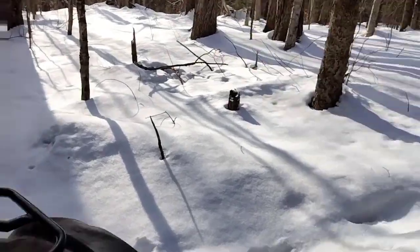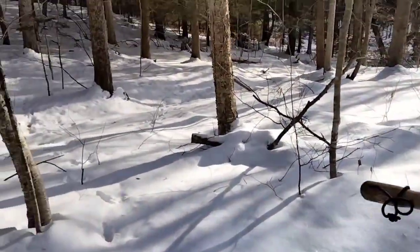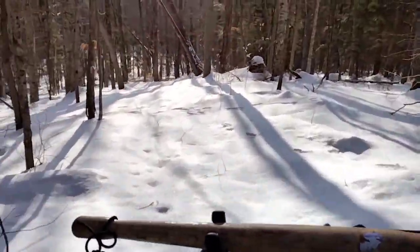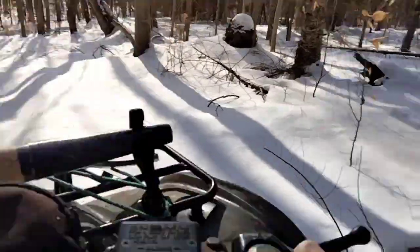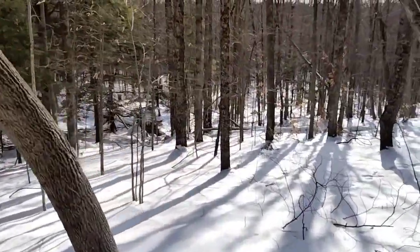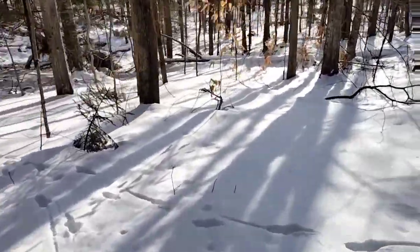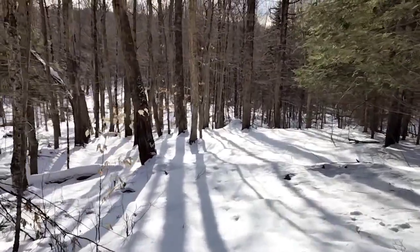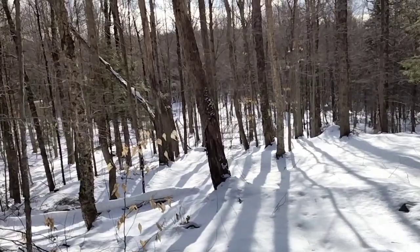Yeah, let's see what we got here. A set of deer tracks. More deer tracks. Some of these are pretty fresh. I'm surprised we're not seeing deer other than just that one. So far, only one set of coyote tracks. That's good in a way. We'd like to keep the coyotes down to a minimum.